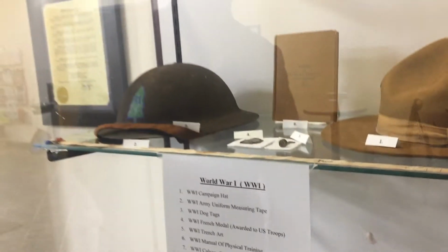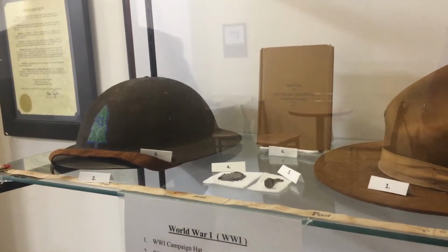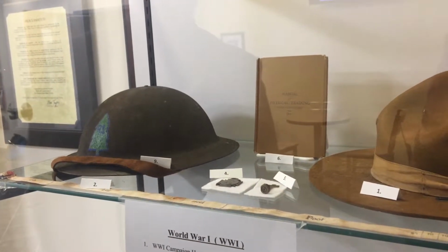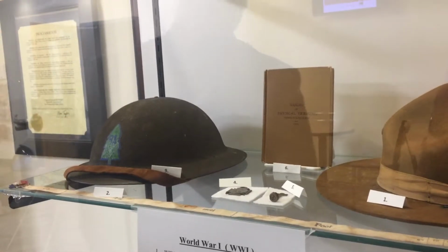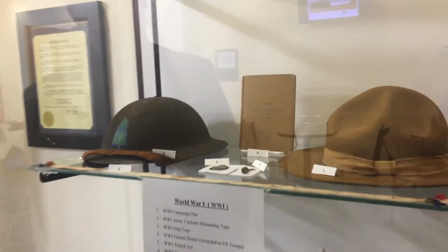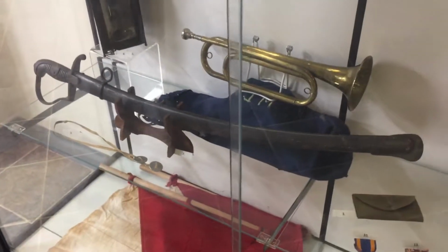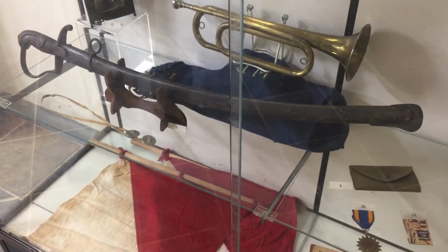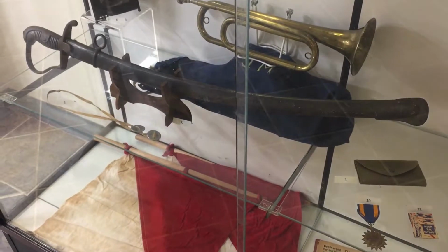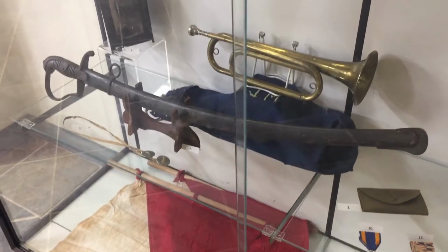The Manual of Physical Training is a physical fitness book given to U.S. troops, and that book itself is 103 years old, and there is not a single tear or rip in any of the pages. Some of them are still even glossy. The cavalry sword down here, cavalry and horses were still being used in that time for warfare. It quickly dissolved into bloody murder, and that sword was to be given out to troops on the horses.